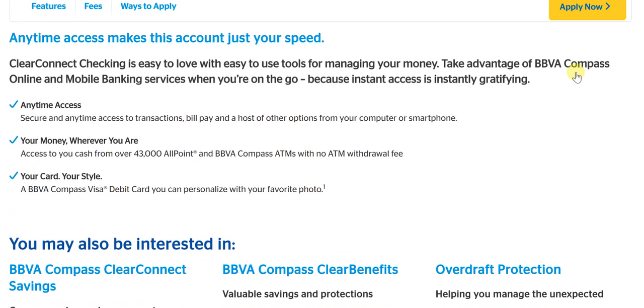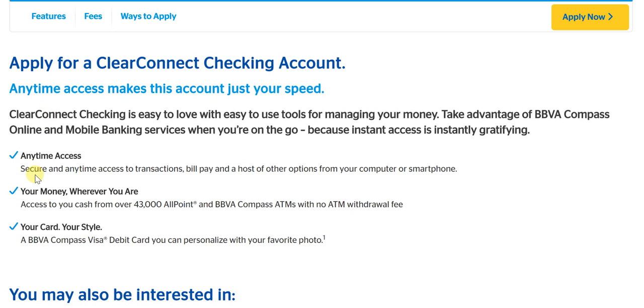Having said all of that, let's look at some of the specific features. You've got anytime access to your transactions, bill payment, and a host of other options. You have secure and anytime access both on your computer as well as your smartphone. And you easily get access to your own money wherever you are. How does that happen? You can access your cash from over 43,000 AllPoint and BBVA Compass ATMs with no ATM withdrawal fee. That's again a big plus, because otherwise we often end up paying way too much in these kinds of fees. Then you can even personalize your BBVA Compass Visa debit card with your own favorite photo. So these are some of the simplistic features that the ClearConnect checking account has to offer.